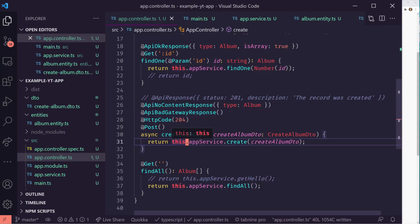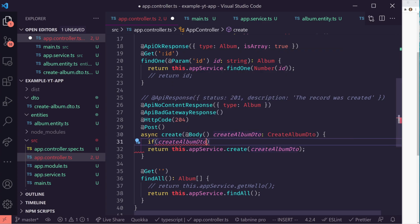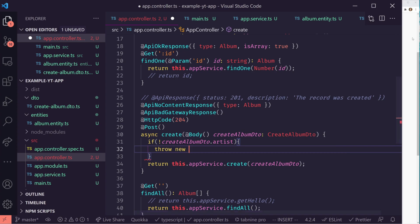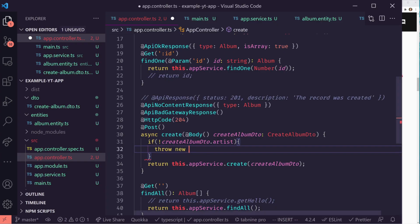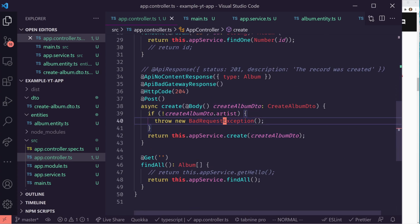But we could say, if the create album DTO dot artist equals nothing, or you can do not. Maybe we could just do not dot artist. Then we can throw an exception. So we can throw new, and this is where we can use one of these exceptions that you see in here. I don't know, bad request exception. Let's try that. Throw new bad request exception. Okay, it seems like it all imported in right. So now it says if you don't have the artist, it should throw this bad request exception.